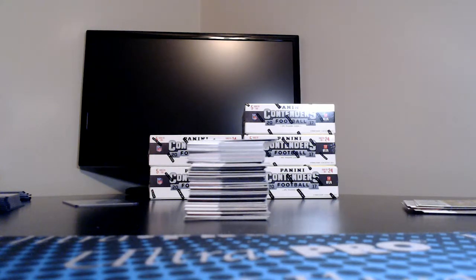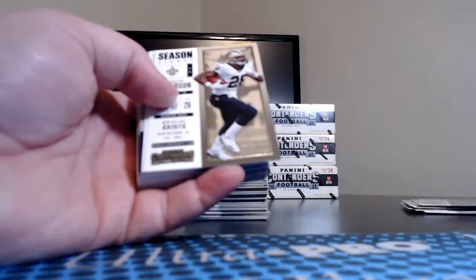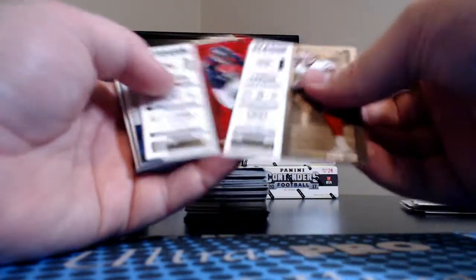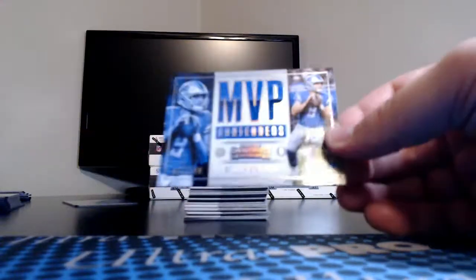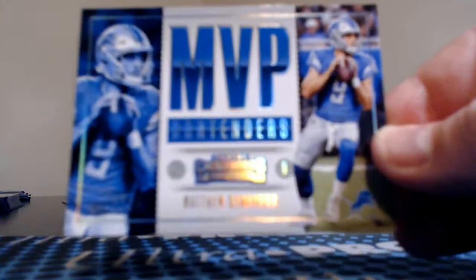I would guess we're probably at least going to see another vet or two here for it, server. Or how about a dual autograph coming up? Just uncovered that. MVP contender Ezekiel Elliott. MVP contender Matt Stafford. 21 of 199 for Lions.